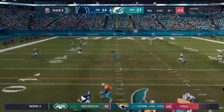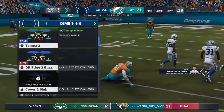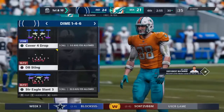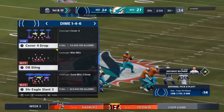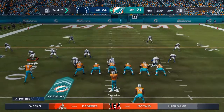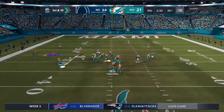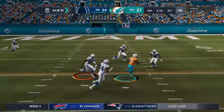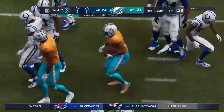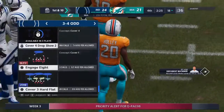Tagovailoa going to try and throw on 3rd down. Throwing left side here, and it's complete. And he is going to have the Dolphins first down as they're able to get the 3rd down conversion. Tua finding Gesicki there for a Dolphin first. So 1st and 10 now from the 30. On 1st down, Holly. And inside the 20 before he's brought down. That's a 12-yard gain now on back-to-back plays.